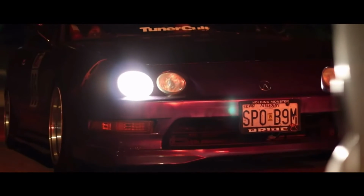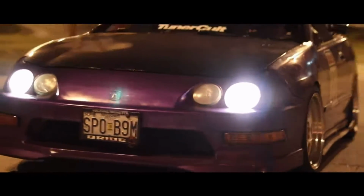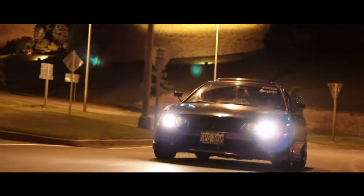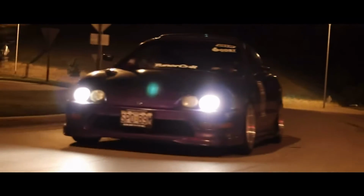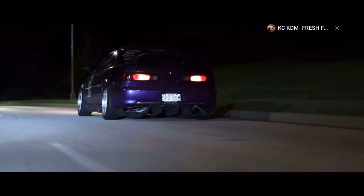I love the Integras. I think they're such sick cars. Not the new ones though. Golly, Acura, what were you doing with the new Integra? Oh my God, that thing is hideous. But yeah, I love the older Integras. They're really cool. They're also super easy to work on, so if you're new to mechanics, there you go. And they're also reliable as hell for daily driving, so you don't even have to work on it that much because you're going to be able to drive it 5,000 years.